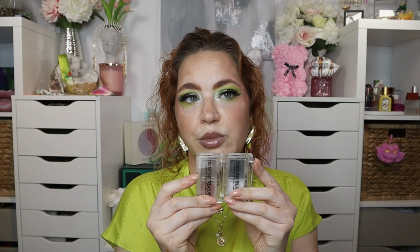By the way, again, you can switch these out. That's not a problem. You can make a palette with just the cream matte shades and just the cream sparkle ones, or switch these out if you like to. You just have to lift the little getter and then that should work. These are not my favorite.